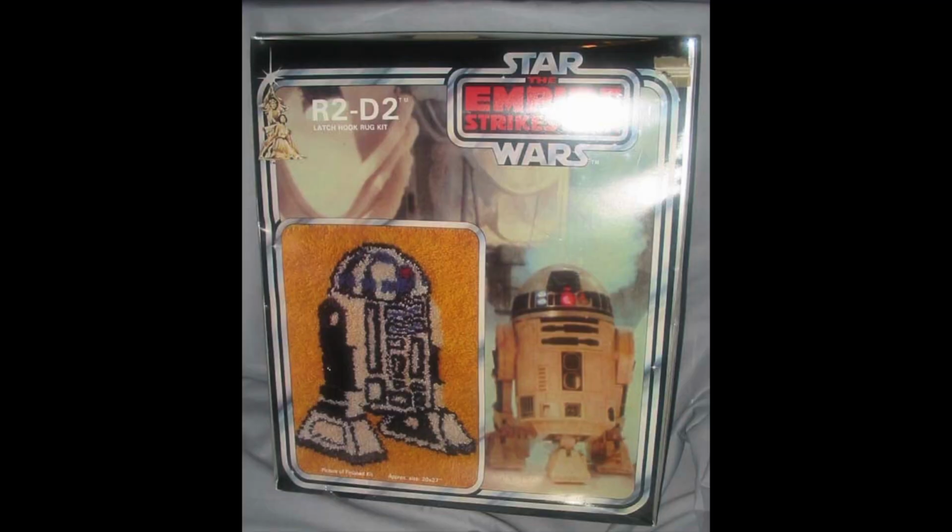Now let's check out some of the other boxes they did because I think they were pretty cool. Now I'm just going to stick them right here, but I think you want to get the effect of these boxes, I think you want to see the full photo. So let's take a look at the other R2-D2. This one here is the latch hook rug kit. And it doesn't come with the latch hook, whatever that is.